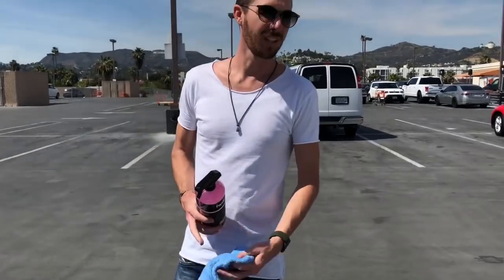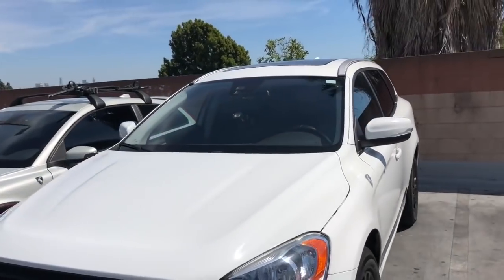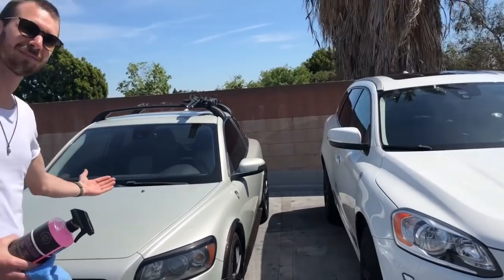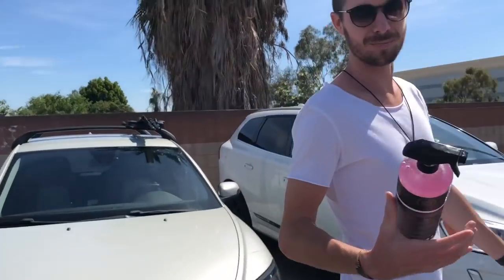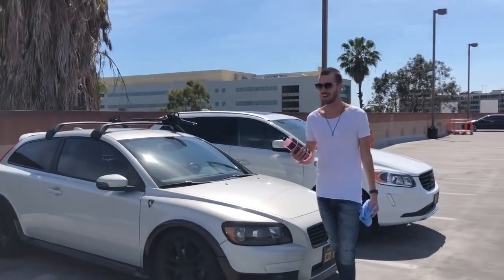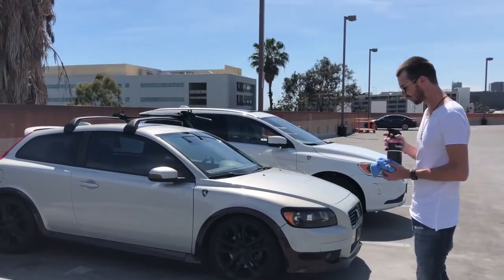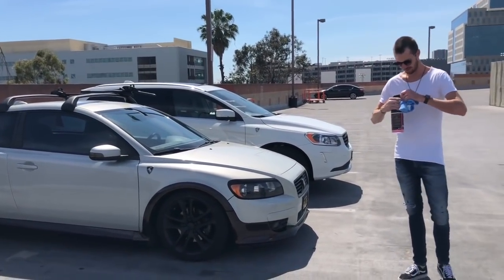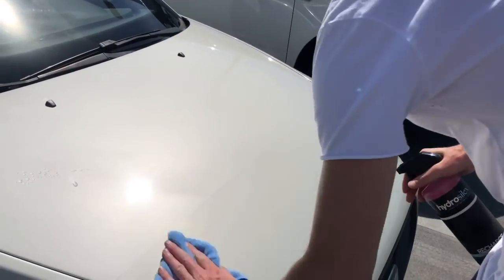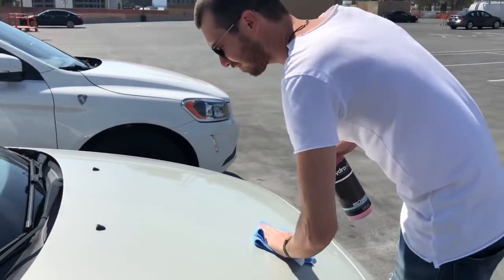Okay, here we go. All right, so we have Crystal's car, and we have my car. We're gonna wax both of them. I've tried a couple waxes before, but apparently this wax does it all. Apparently it's the shiz, so let's get it going. Let's get waxing. So spray it on, wax it off. Wax on, wax off.